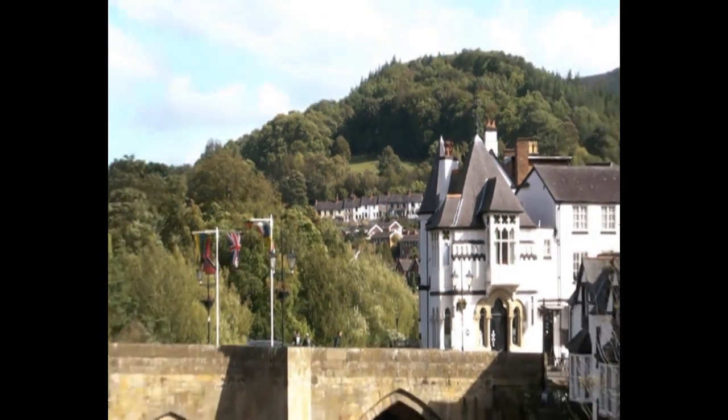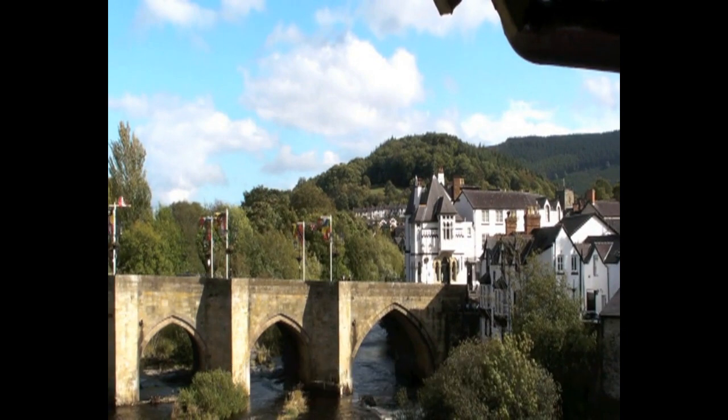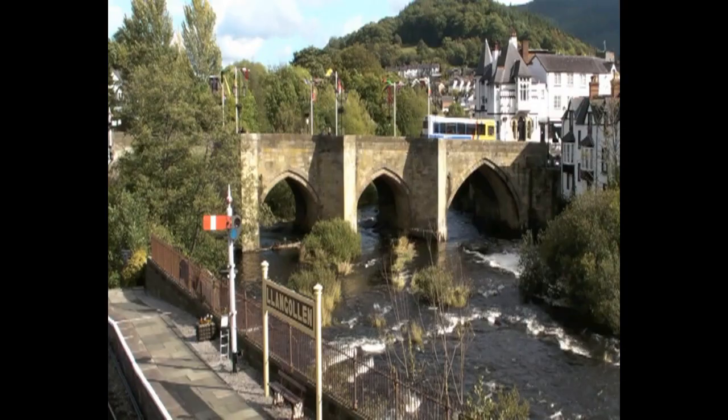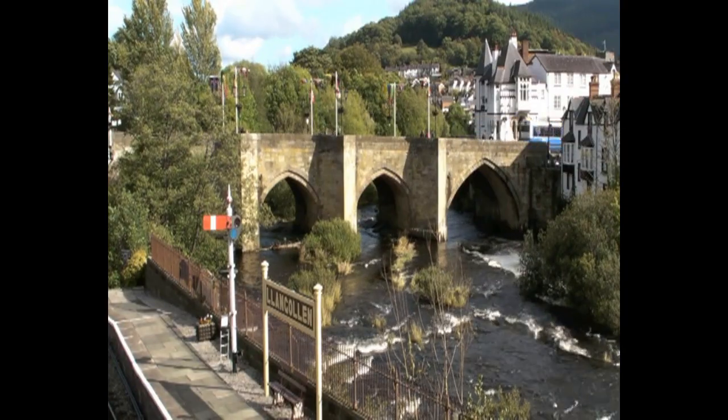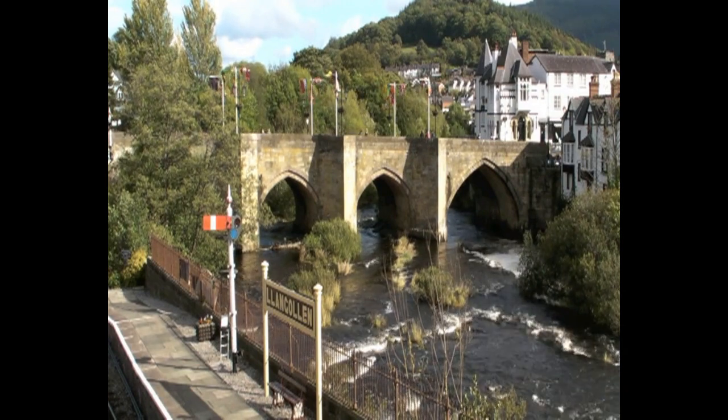The Stone Bridge, which was originally constructed in 1345 by John Trevor, the Bishop of St. Asaph, and is believed to be the first stone bridge over the Dee.